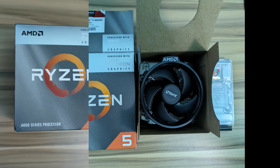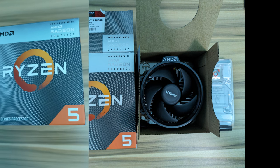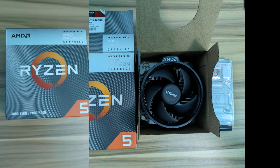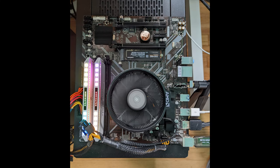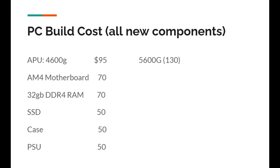I bought and tested the 4600G and 5600G APU. Here are the highlights of the APU machine. Firstly, it's about the price tag. Total system cost can be as low as $400 for all brand new components. It's a very simple build, including APU, 32GB of DDR4 memory, AM4 motherboard, M.2 SSD drive, and a power supply unit. It can be less if you go to the used PC marketplace.